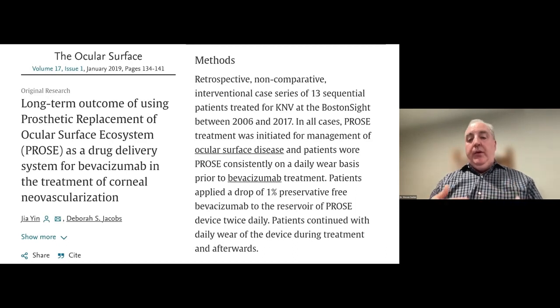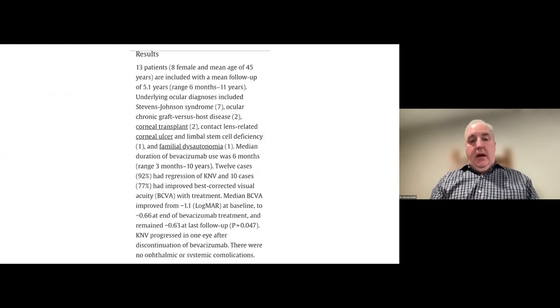So basically these patients were being treated for ocular surface disease and using it as a daily wear lens for treatment of neovascularization. They used 1 drop of 1% preservative-free Avastin twice daily. So they took the lens out, refilled it, and put it back in. And patients continued with the daily wear device, and they went through that whole process. They used patients with Stevens-Johnson, graft versus host, corneal transplants, and contact lens-related corneal ulcer and limbal stem cell deficiency.